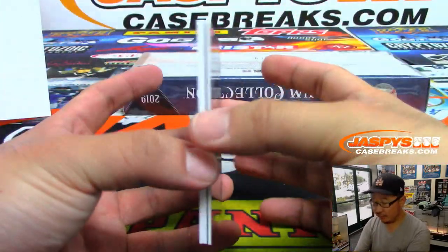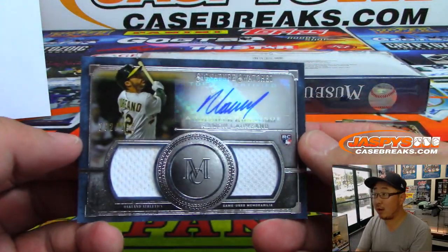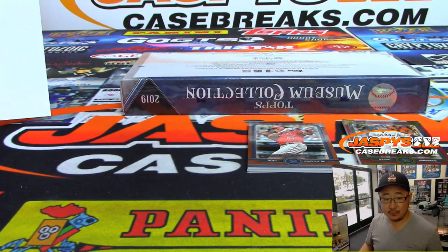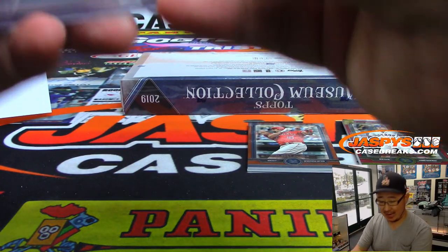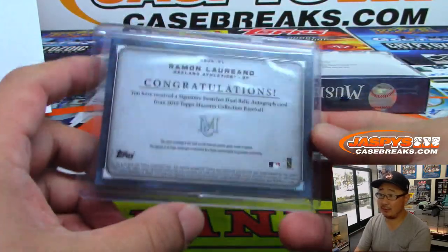There's Piazza for the Mets. And we've got Ramon Laureano at a 299. Oakland is a random number block team. 282 out of 299. That's for Isaac IV, with Ramon Laureano.